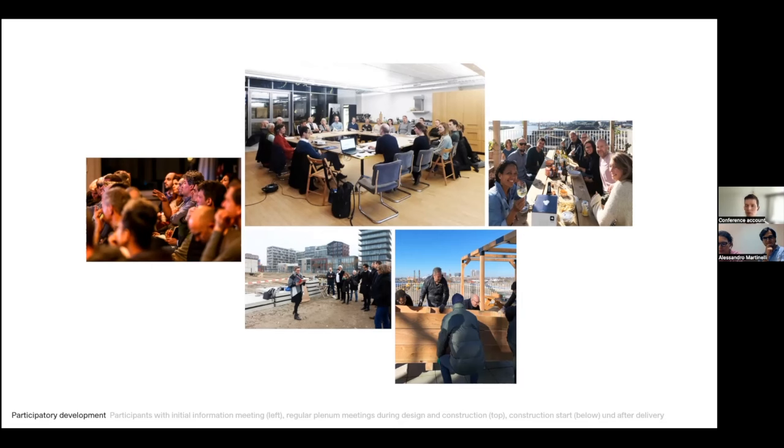This participatory process means that the residents are not consumers who buy a ready-made product on the market, but on the contrary, are engaged from the beginning of the design process to the delivery and beyond, in engaging in what it would mean to set up a development of a dwelling space, of a living space. And that poses confronting questions.